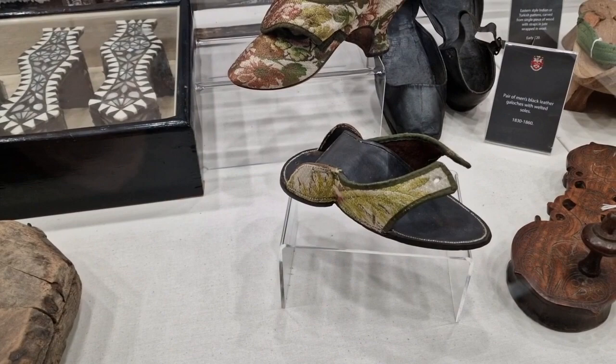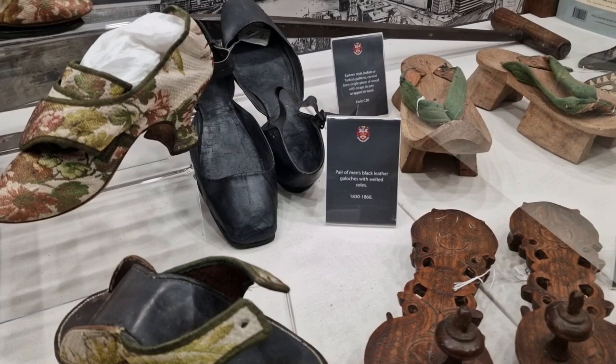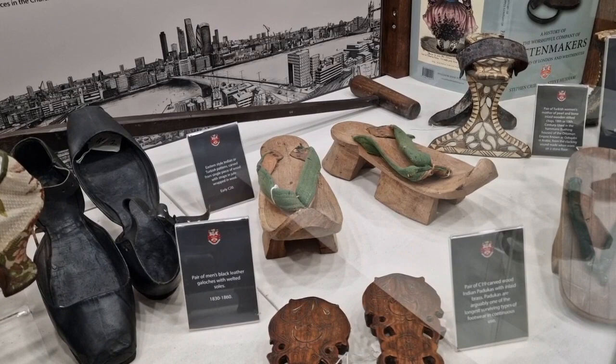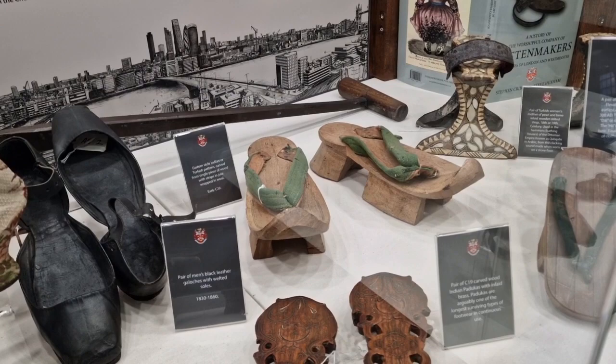Pair of men's black leather galoshes with welted soles, 1830 to 1860. Because London, don't forget, was full of horse muck and filth and everything else. Eastern style Indian Turkish patterns carved from a single piece of wood with straps in jute wrapped in wool, circa 20th century. The Pattern Makers Company.